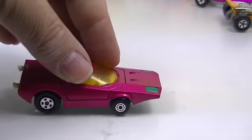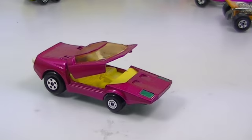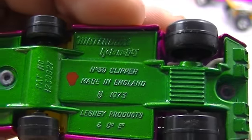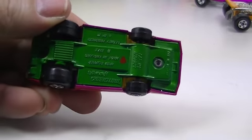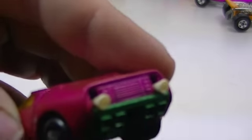Next up, we've got this little Roll-O-Matic, and you'll see those little pistons popping in the back. Let's see if we can get his front open here to show that off. He is the Clipper. There you go. And it is one of the Roll-O-Matic Superfast. I had one of these as a kid. It was one of my favorite cars.